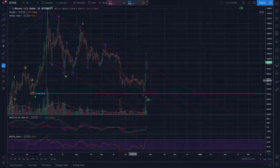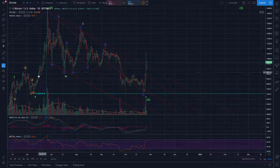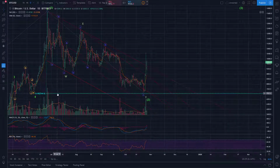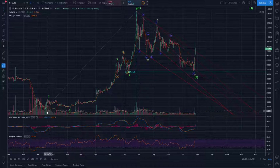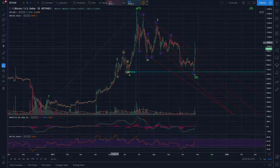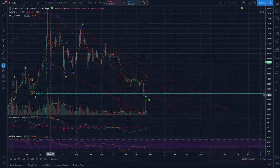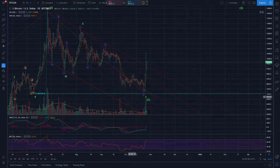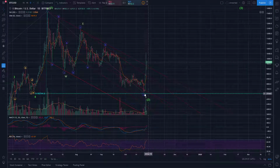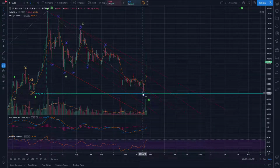But what I really want to point out is the almost uncanny confluence we ended up having here. For a while I've had this 61.8% price retracement as one of the potential levels for a reversal, the retracement of the overall move from the December low to the June high. We came down to 7,333. On this chart, the 618 was 72.44. So less than $100 of a near perfect 61.8% retracement. And when we're dealing with a multi-$1,000 instrument, that's essentially near perfection.